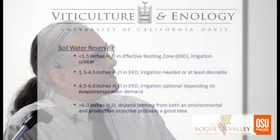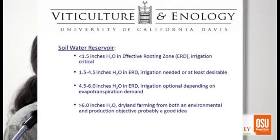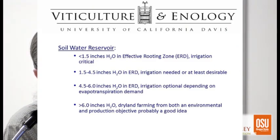And this is where we use that soil water reservoir classification. And actually, I just want to mention that in the soil survey, the NRCS database, you can get a number for the soil water reservoir. It's usually referred to as total available water or plant available water, but I call it the soil water reservoir because that's the water that's available to the vine. If you look at a soil and it has 1.5 inches of water in the effective rooting zone, then irrigation is going to be critical.